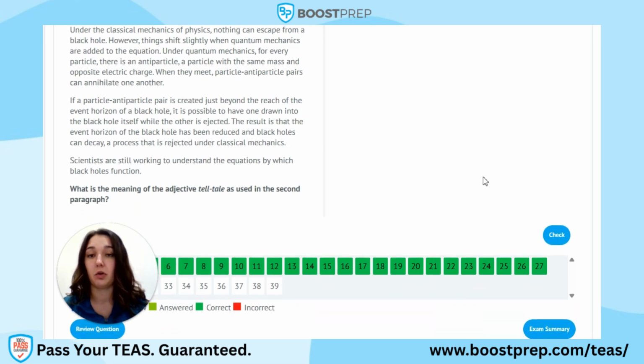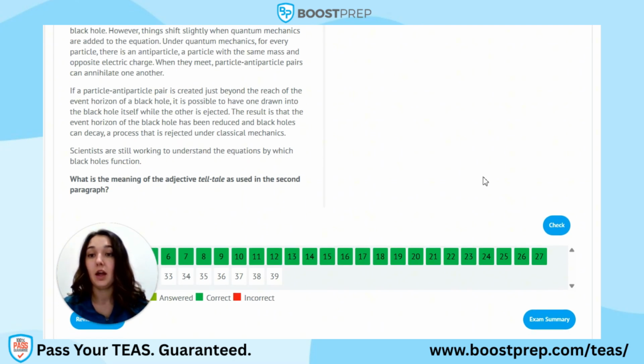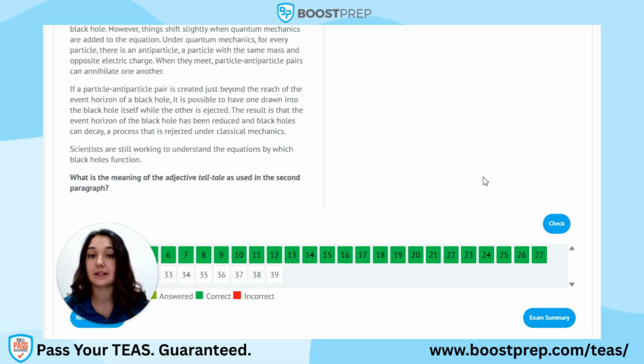The inner region of a black hole, where its mass lies, is known as its singularity, the single point in space-time where the mass of the black hole is concentrated. Under the classical mechanics of physics, nothing can escape from a black hole. However, things shift slightly when quantum mechanics are added to the equation.